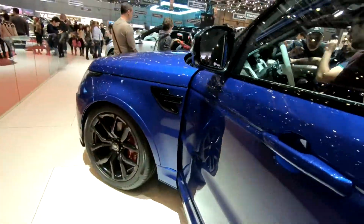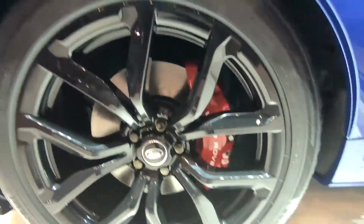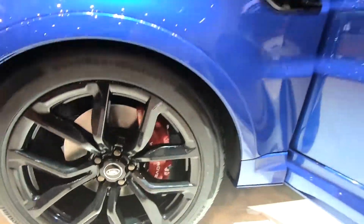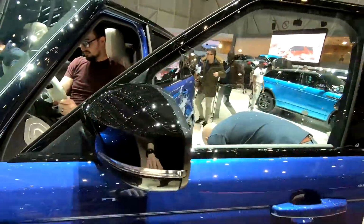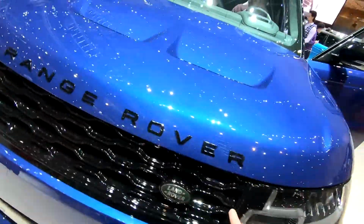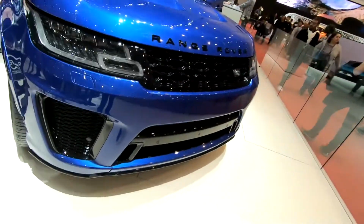Let's have a quick look at these beautiful black Land Rover wheels and huge front calipers that are painted red with the Land Rover logo on them. This piece is also gloss black. The mirrors are gloss black as well. All the details in the headlamp and the grille are also blacked out, so there is no chrome on this car.